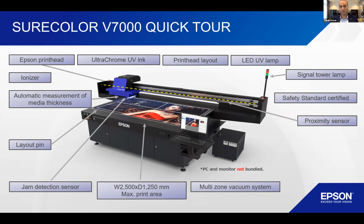So this is like a quick tour again before we move forward to the video, which is the interesting part because we're going to see the machine, how it looks, how it works. It has our new print head, UltraChrome UV ink of course, and a lot of sensors and technologies around it, like the proximity sensors, and automatic measurement of the media thickness. So this will also be done automatically.